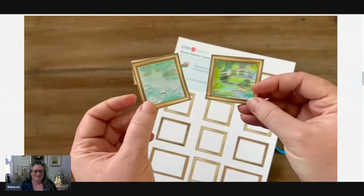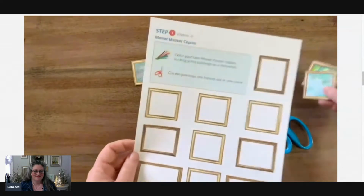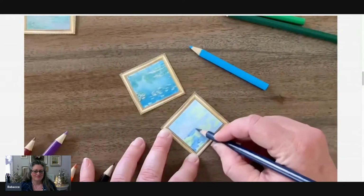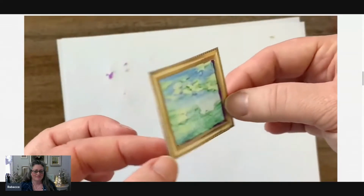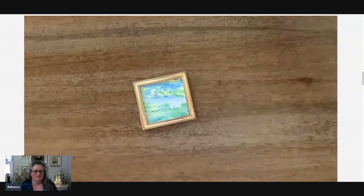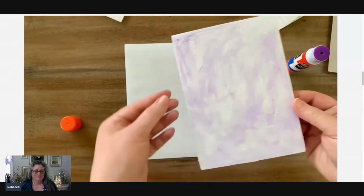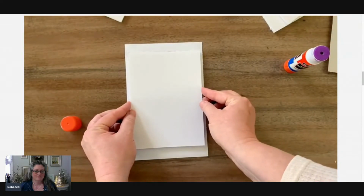If you'd like to try your hand at doing a master copy of one of Monet's paintings or create your own, simply find the page marked Step 1, Option 2, where it's just the plain frames, and cut out your frames. And now it's ready to hang after it dries, and it'll stay nice and stiff for your museum. All right, after you have a really good coating on, turn your paper over and put your board sticky side down on the back of that wood flooring.